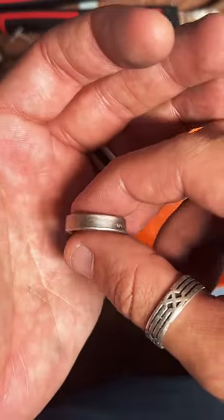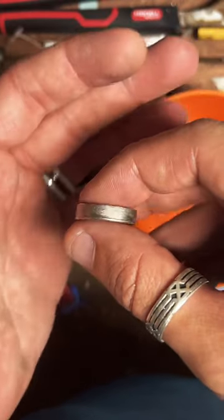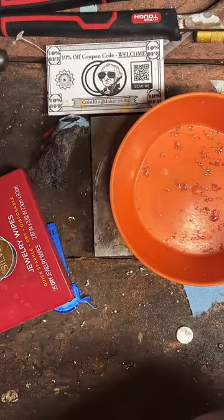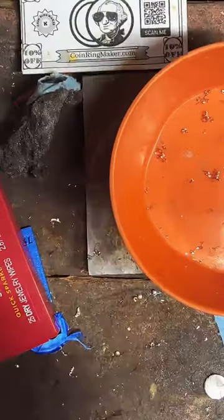Haven't seen the whole process, just stretching and shrinking. Well, I can make another one for you guys if you want. Let me polish this up just a little bit. Then we'll make another one all the way through.